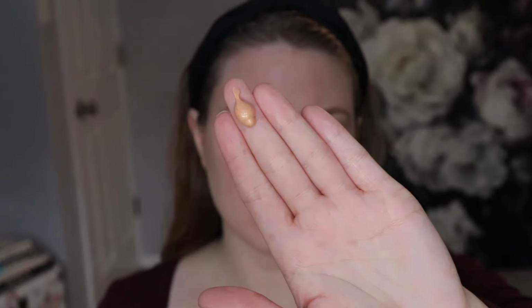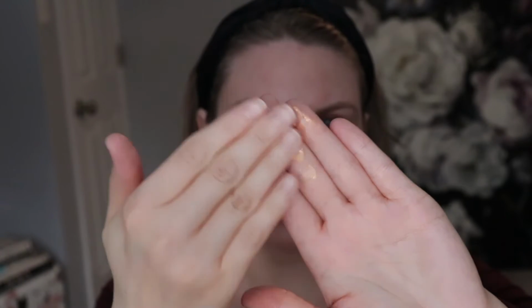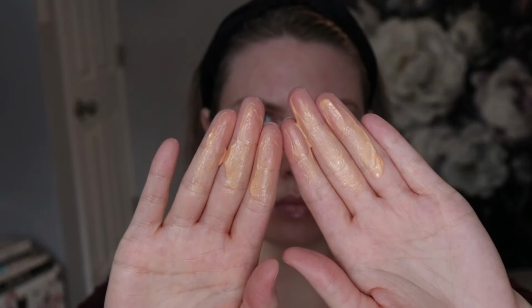Let's start with the primer. The 10 ml one is $17, and that's the one that I have. The 30 milliliter one is $39, and then they do sell a 100 milliliter one for $86. The website says that it has light reflecting pigments, and I agree, there is a shimmer in there. It has a slightly golden sheen. It's not sparkly, but it definitely has a glow.